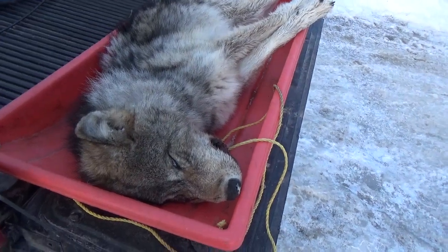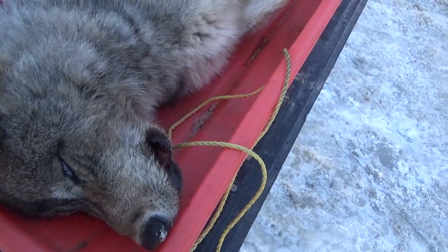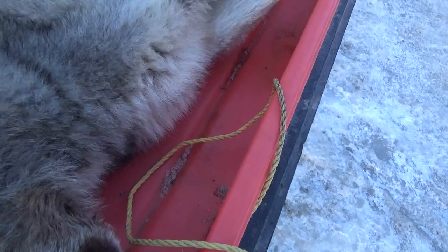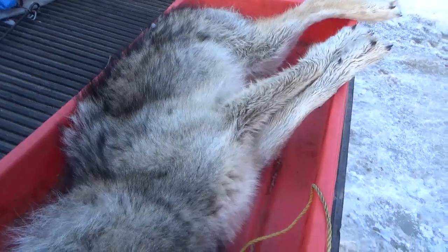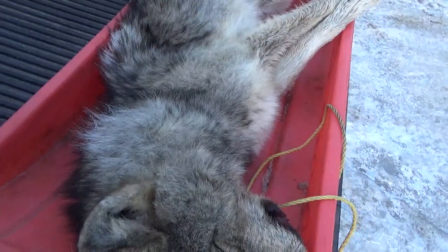Hey there, we just brought that wolf home, and he actually kind of wrapped the snare around the eye of the ram. He got caught fairly far back, right where my hand is here, and twisted it up around the eye of the ram, so he was well into his neck area. He doesn't have so much of a water head on him, but his fur for this time of year is not too bad, I guess, and we'll take him anyway.